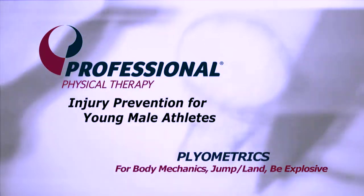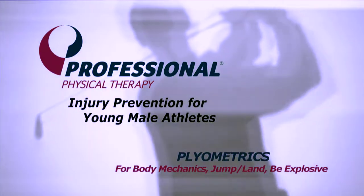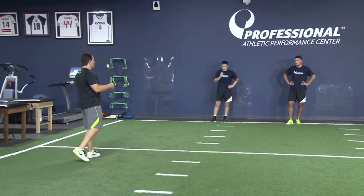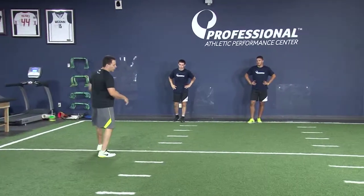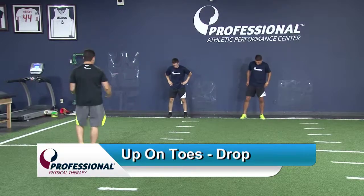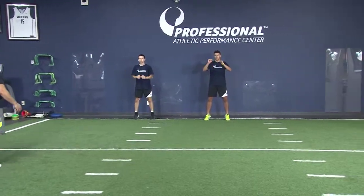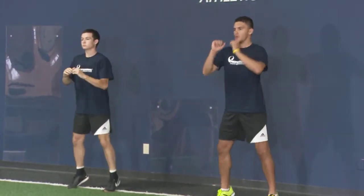Doing plyometric exercises helps prevent injury by increasing the strength in your hips, your lower leg, your knees, and your ankle. It just helps you in being explosive, being able to jump higher, move quicker. So the first thing we want to start on is we're going to go up onto our toes and drop into a good defensive stance. This is going to help with decelerating and changing your direction. Ready? Going to go up, drop. Good. Go up, drop. Good.